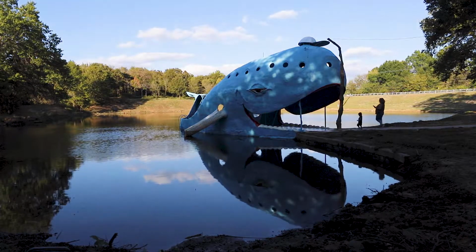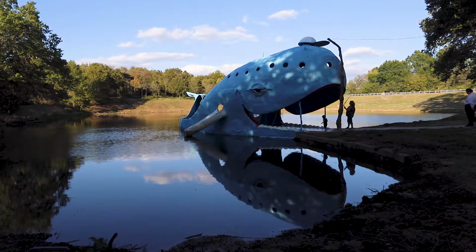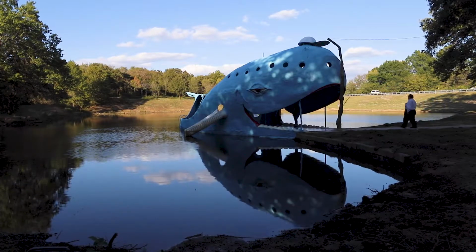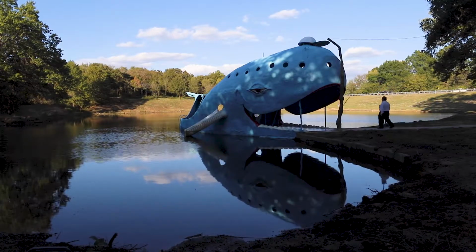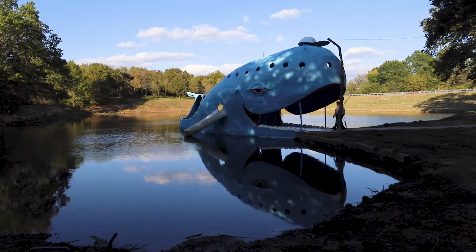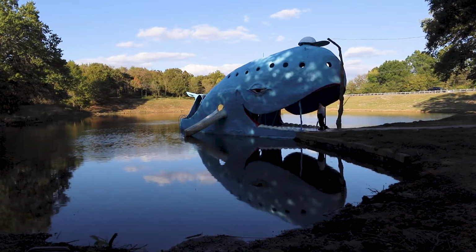Luckily, the importance of the Catoosa whale did not go overlooked. Due to efforts by the couple's son Blaine, the Catoosa Chamber of Commerce, the Hampton Inn, and other volunteers, money was raised and the whale was able to swim once more.